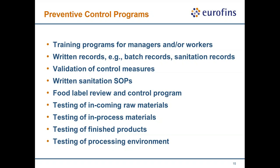You need to validate the effectiveness of these control measures before they're routinely used. And then you're going to do food label review for your labeling. And then obviously we work for a testing business, so making sure you have testing data points gives you additional assurance that these programs are working.